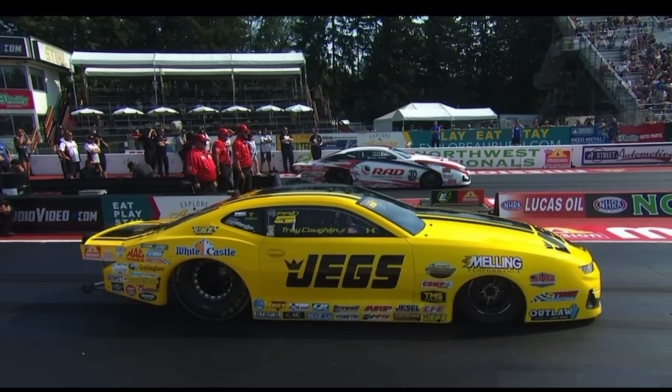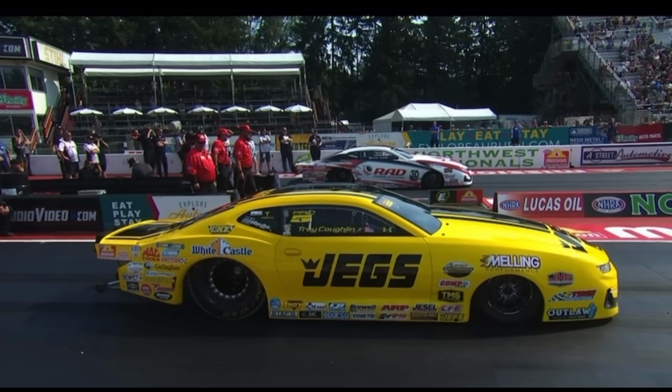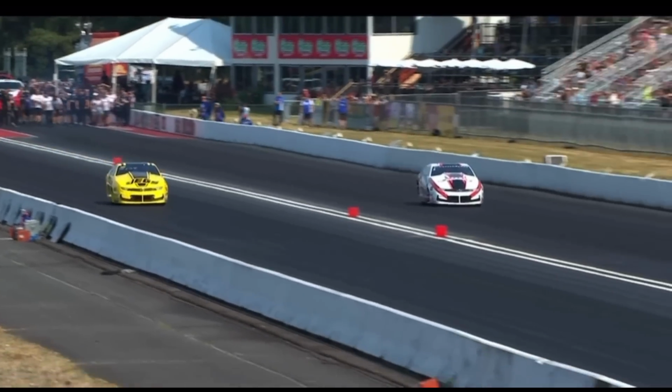Pro Stock Car semis is going to be Dallas Glenn versus Troy Coughlin Jr. and Jeg Coughlin Jr. versus Chris McGaha. Celebrate with his people right here in Seattle for a trip to the finals, Northwest Nationals. Here's Dallas Glenn and Troy Coughlin Jr. Dallas Glenn with the better reaction time, 0.31 to a 0.57.